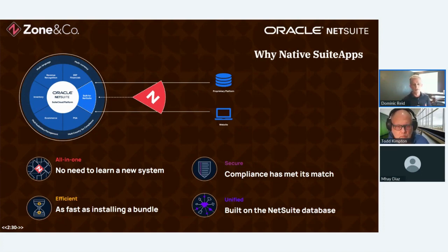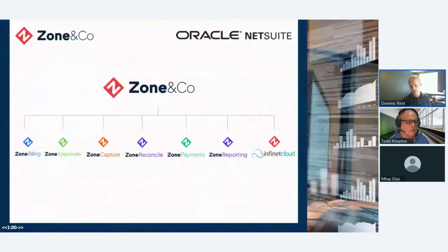Another area is, most organizations will have done their due diligence on the security of the Oracle NetSuite platform. With us being inside of the four walls of NetSuite, you don't have to do that again to use our solutions. You've already done that with NetSuite, and we're right inside of there. A unified database, very important as well. Because we work off the NetSuite database, you don't have to worry about any data integrity issues between other systems you might be using outside. And the last point really leads into the others. Because we're not having to do all this integration work, our solutions can be implemented much quicker and more efficiently than perhaps something outside. So that's why we took that decision.